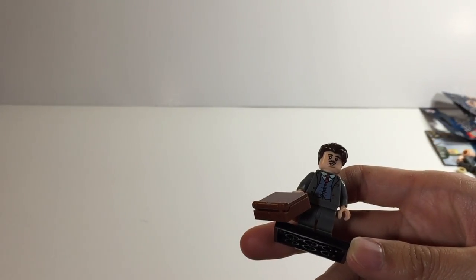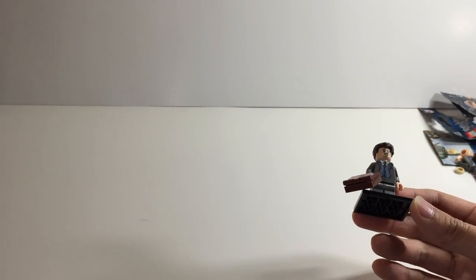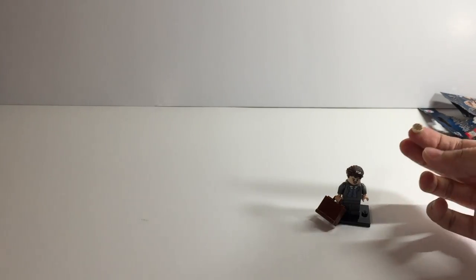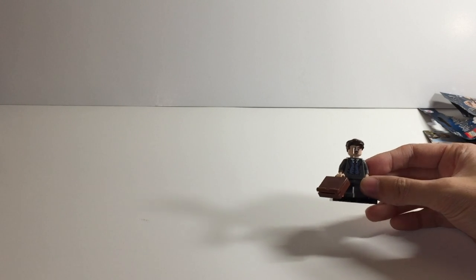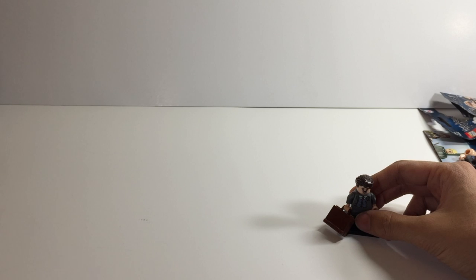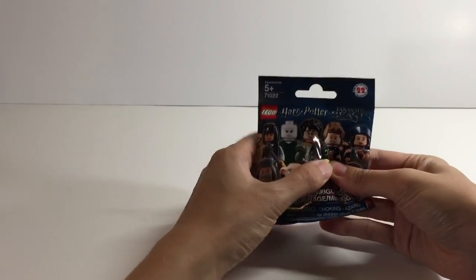I had a feeling though, I was like, you know, I think it's Newt. I can't tell. If you can't find the Niffler and you have a briefcase in there, and you can feel these little stud pieces that are his pastries, you know you have a Jacob Kowalski and not a Newt Scamander, because Newt comes with a Niffler, so yeah. There's Jacob Kowalski. Okay, that was a bit of a bummer. We're okay. We will see what this one is then.